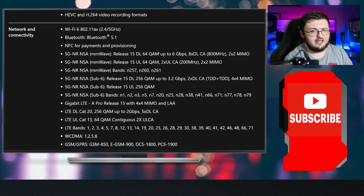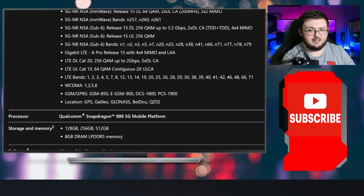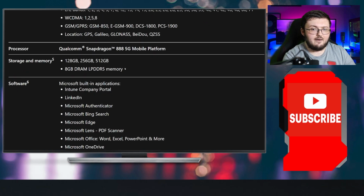All right, so connectivity: Wi-Fi 6, Bluetooth 5.1, NFC for payments and provisions, 5G across the board, also LTE, that kind of stuff too. Now for processor, we have a Qualcomm Snapdragon 888 5G mobile platform. For storage and memory, we have 128 gigabyte, 256 gigabyte, and 512 gigabyte. We also have 8 gigabytes of RAM.